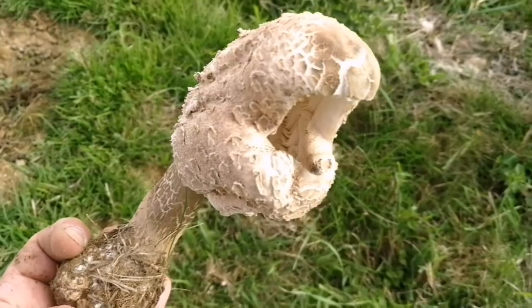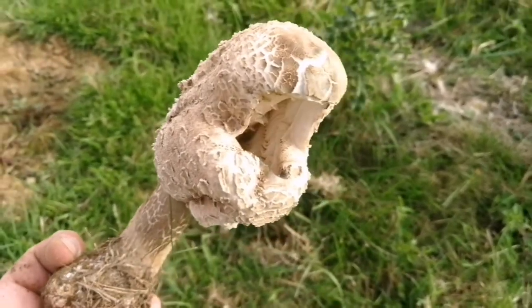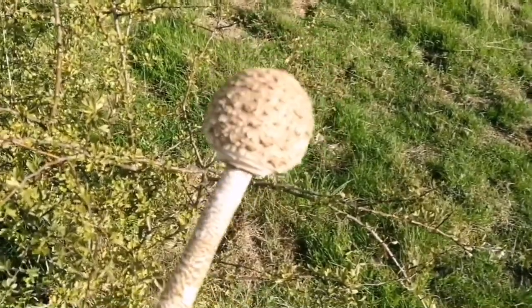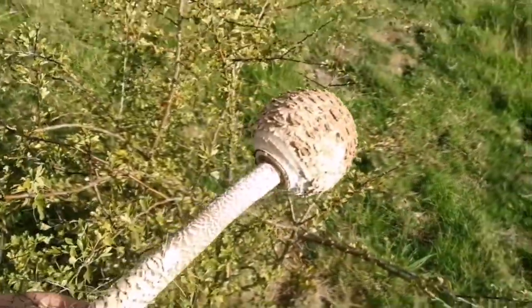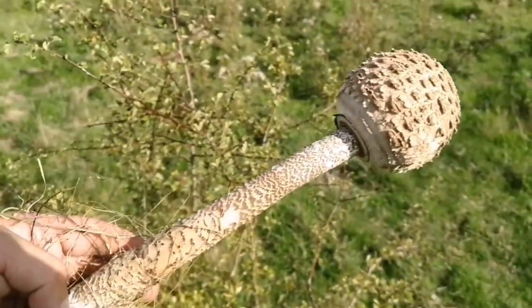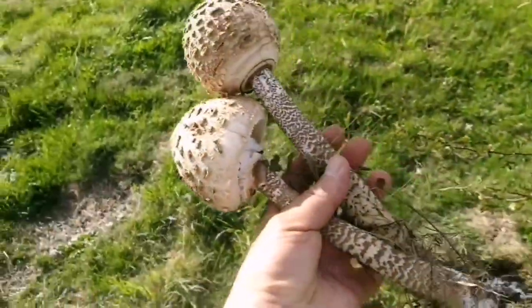Hey, don't eat me! It's like the little house of horrors. That's the longest stem for a parasol mushroom. They should call it microphone mushroom. Well, that's microphone mushroom. Two microphone mushrooms.